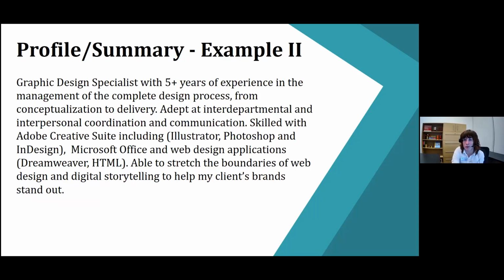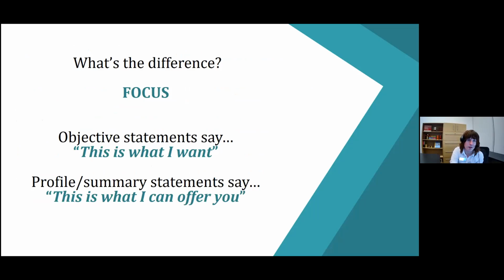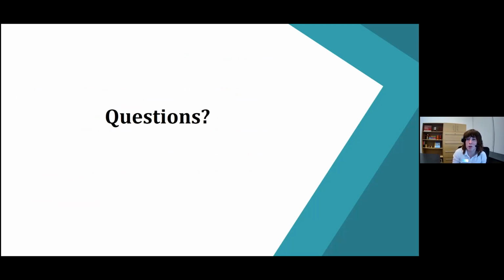So here's another example where a profile or a summary uses that space to show off the software design that they're really great at in a creative field. It's another good use of a summary there. So the difference is the focus. The objective statements usually say, this is what I want, and a profile summary says, this is what I can offer you. So there's another example of how that can be used if you're using that space to change careers. So before we go on, are there any other questions about chronologicals or objective versus summaries?